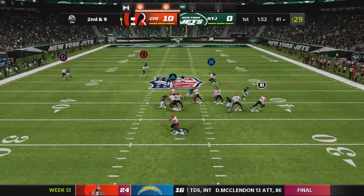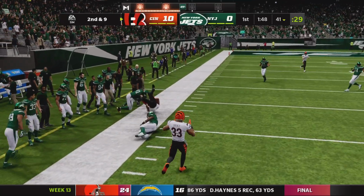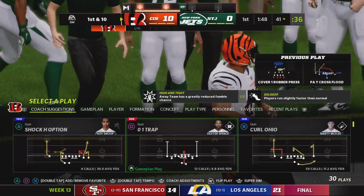It's 2nd down. Steps away. And he's going to hook up with his big tight end, complete. And he'll be out of bounds just shy of the 40.